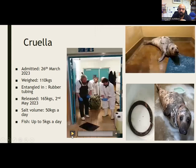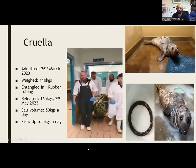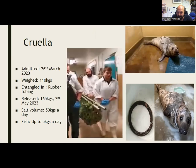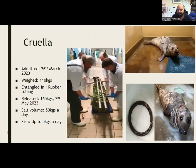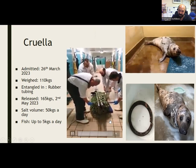Cruella was one of the largest seals that we had come in this year. She weighed 110 kilograms. We released her at roughly 165 kilograms, and she had rubber tubing around her. You can see this in the image, and again, you can just appreciate her size.